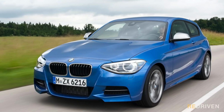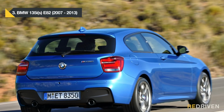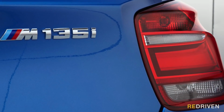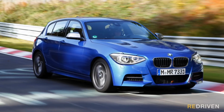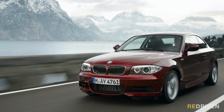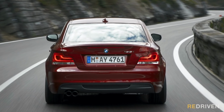In third, it's another German, and I've got to say, this manufacturer offered up so many options for this list, but in the end, we decided to go with the BMW E82 135i and S, like IS. The car that we actually wanted for this spot was the F20 M135i hatch, as it is an incredible hot hatch that everyone seems to forget about. But thanks to BMW America never importing it to the States, it doesn't meet our international requirements to be included in this list. However, the E82 135i and S Coupe is still an awesome and generally forgotten performance car.